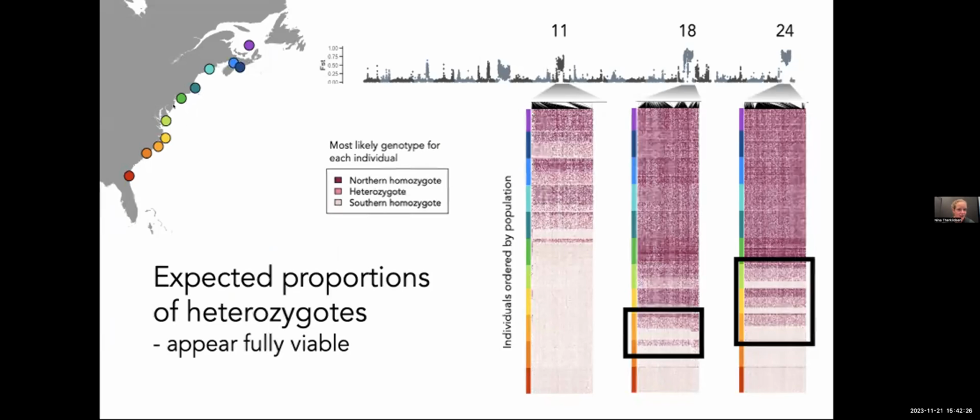So this is suggesting that there isn't really strong selection against hybrids, or at least against individuals that carry both northern and southern haplotypes at these inversions. So I think the jury is still out as to whether incompatibilities play any role in maintaining local adaptation in this species, as there are a lot of other open questions.